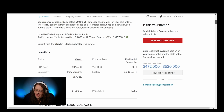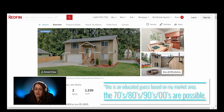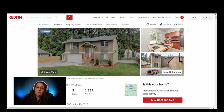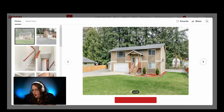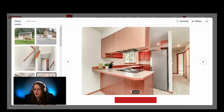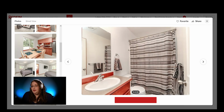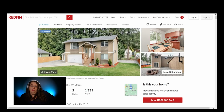And actually, this is not accurate. Do you see this? It's saying this house was built in 2010. This house was not built in 2010. This is an older house. They don't build houses that look like this anymore. This looks like a house from, honestly, the 70s or 80s. That's what that looks like to me. It could be even a little older than that. I'm not sure.